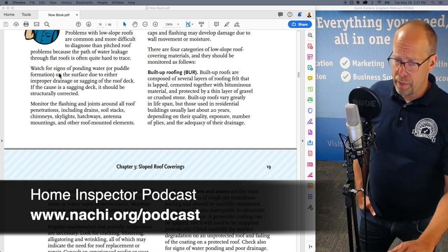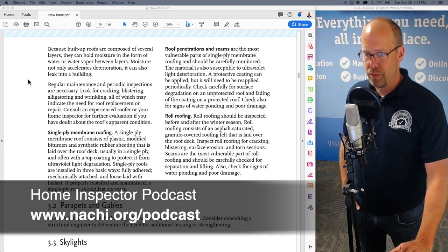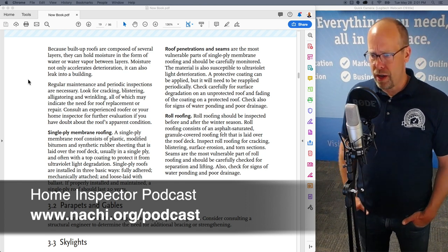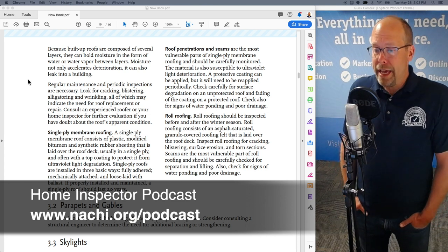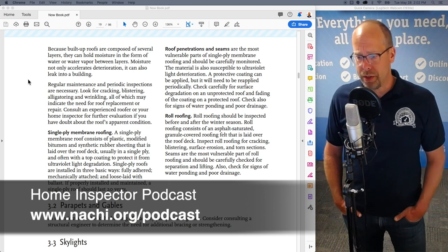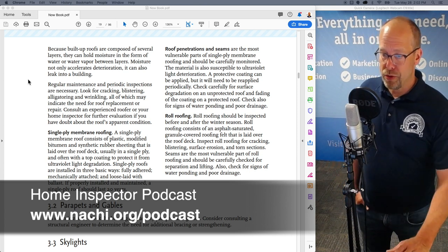Because built-up roofs are composed of several layers, they can hold moisture in the form of water or water vapor between the layers. Moisture not only accelerates deterioration, it can also leak into a building. Regular maintenance and periodic inspections are necessary to look for cracking, blistering, alligatoring, and wrinkling, all of which may indicate the need for roof replacement or repair. Homeowners should consult an experienced roofer or their local neighborhood home inspector for further evaluation if they have doubt about the roof's apparent condition.